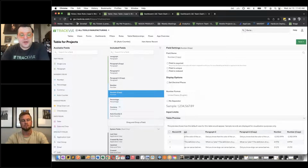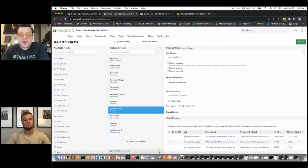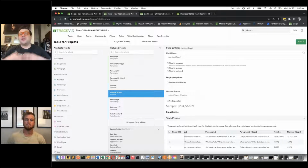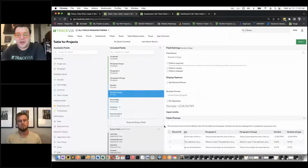Down at the bottom of the included fields, you'll notice that we have a collapsible area where you're also now able to see the read-only system fields: last user, created by user, updated, and created. In the future, we're going to be adding representations of relationship fields here as well. Again, just giving our admins more and more visibility and context into the tables they're creating.